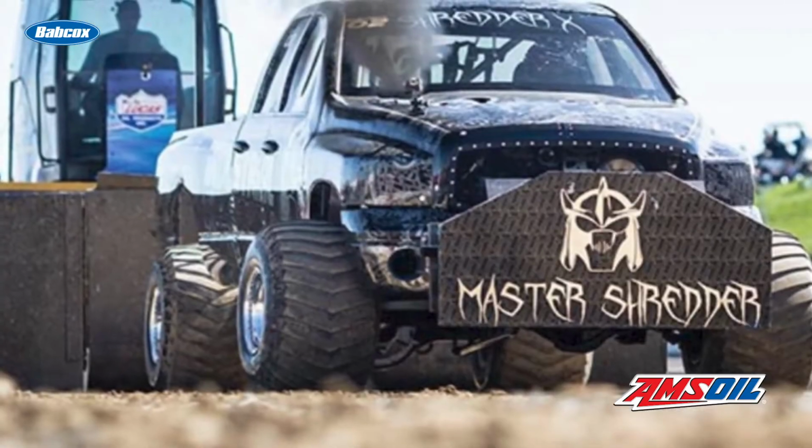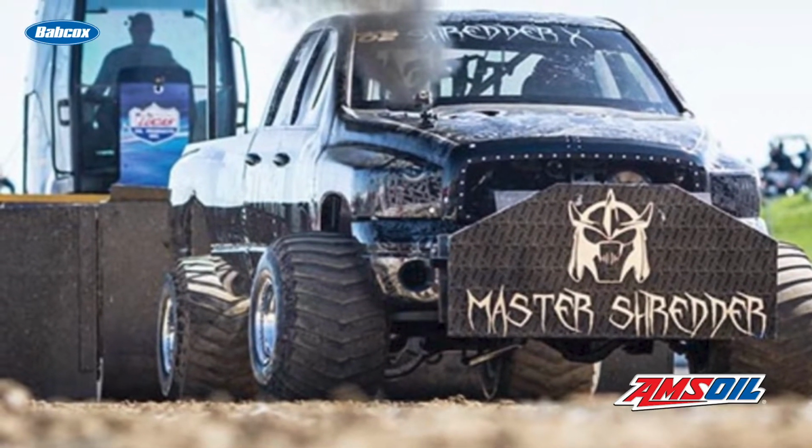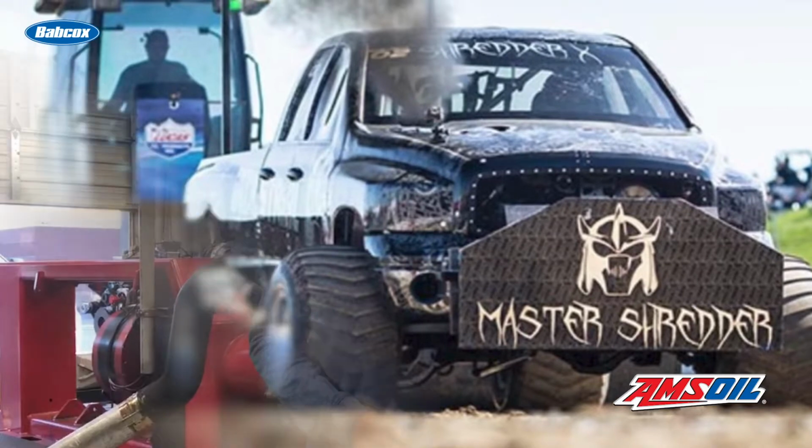Sean's enthusiasm for following what we're doing with Diesel of the Week is mutual, as we've been following what he's been doing with his 2006 Dodge 2500, aptly named Master Shredder. Sean's Master Shredder is the current chassis dyno horsepower record holder at 2,760 horsepower.